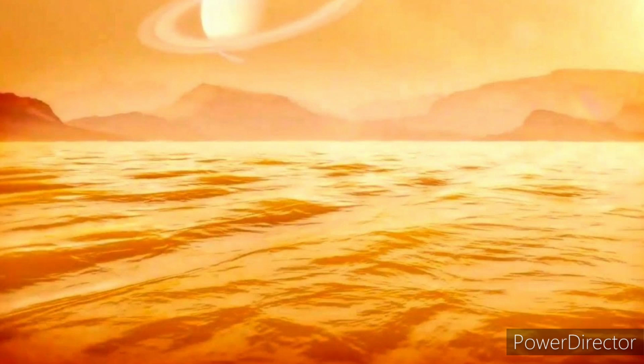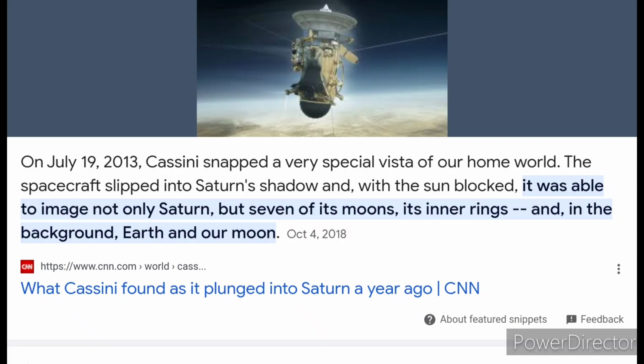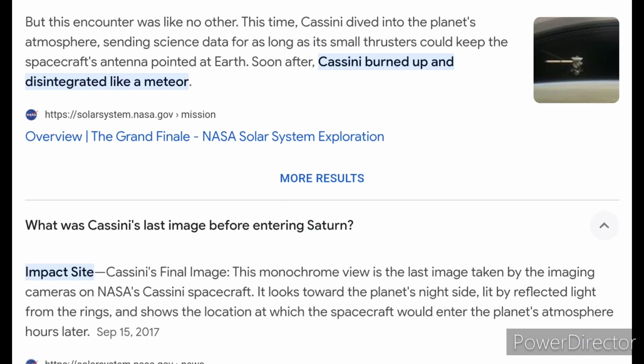There are movies based on Titan, and there's this one dude in the movie, the husband of the family, was working out, and on July 19th, 2003, was able to image not only Saturn, but seven of its moons and sceneries, and in the background, Earth and our moon, with the sun blocked, slipped into Saturn's shadows. In one of the movies, Cassini burned up and disintegrated like a meteor.